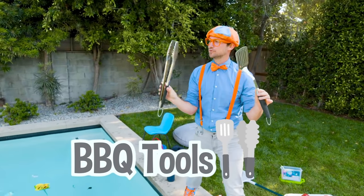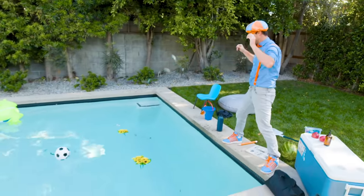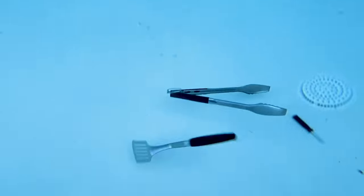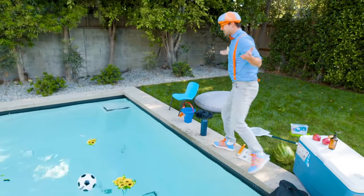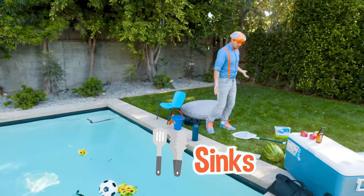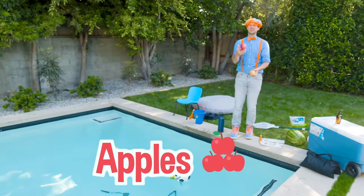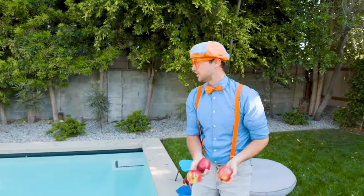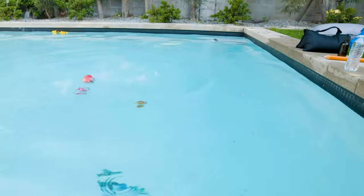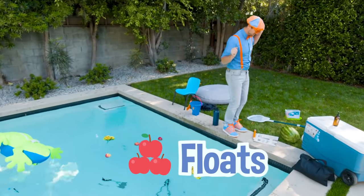Barbecue tools. BBQ. Here we go. Where'd they go? Oh, they went all the way down to the bottom. That means they sink. Hey, look, some apples. Check this out. Whee! Whoa, I wonder if these apples will sink or float. Woohoo! Hey, all three of them float.